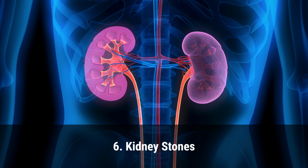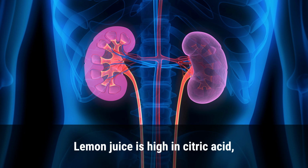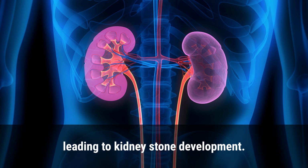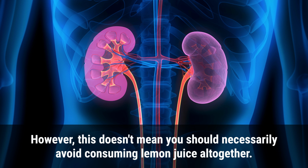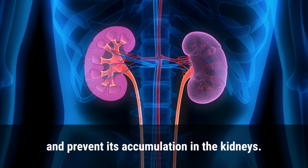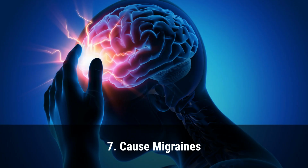6. Kidney stones. Lemon juice is high in citric acid, which can bind with calcium and cause it to build up in the kidneys, leading to kidney stone development. However, this doesn't mean you should necessarily avoid consuming lemon juice altogether. Drinking plenty of water along with your citrusy beverages can help flush out any excess calcium and prevent its accumulation in the kidneys.